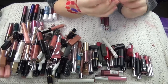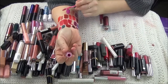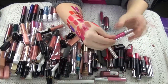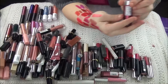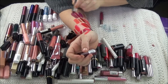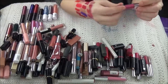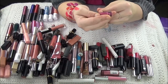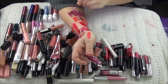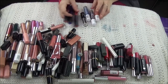Next, I have more of a pink shade, actually, and this is Magentile Formula from Physicians Formula. This is very pink, but a little bit of purple in there. This is the Matte Matte Matte Lipstick from Essence. This is, like, very mauve-y. And then this one is another Physicians Formula. This one is in Vitamin Beet. Ooh, that's pretty. Definitely keeping that.